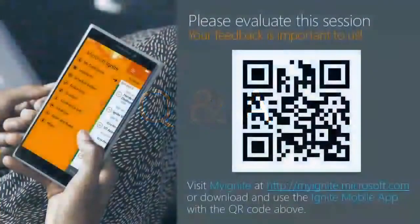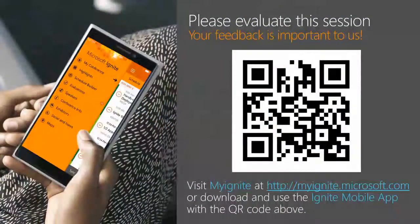Okay, if we don't have any more questions, please fill out the evaluation. Still fill out the evaluation, but we'll take more. I was just curious if you knew how Storage Spaces Direct would be licensed. That is for a future conversation.